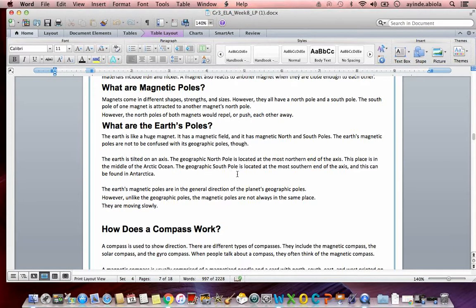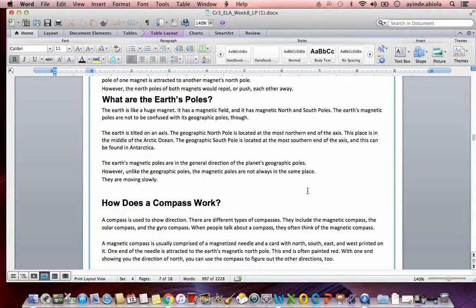The geographic South Pole is located at the most southern end of the axis, and this can be found in Antarctica. The Earth's magnetic poles are in the general direction of the planet's geographical poles. However, unlike the geographical poles, the magnetic poles are not always in the same place. They are moving slowly. What this basically means is that although you could probably find the North Pole very far north on the Earth, since it is moving slowly, it may not be in the exact place that you think it's going to be. And the same thing for the South Pole.